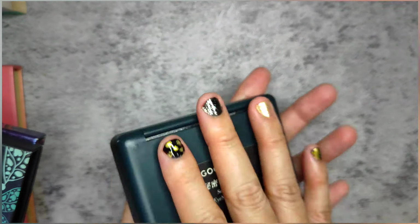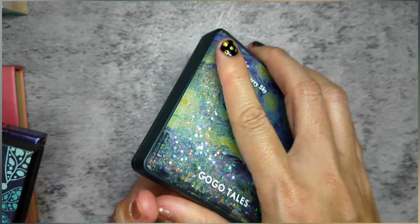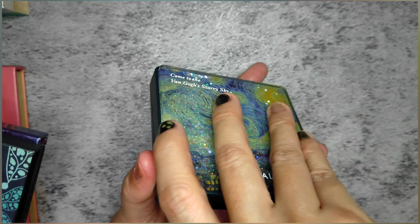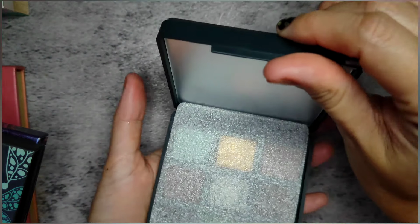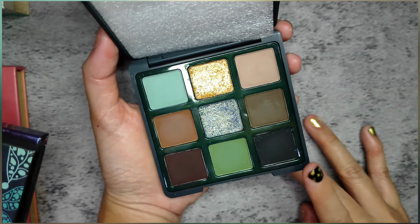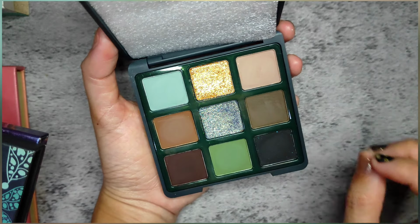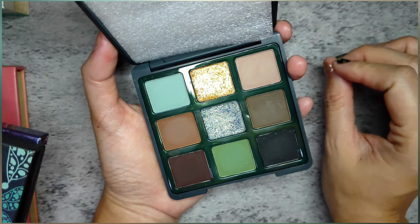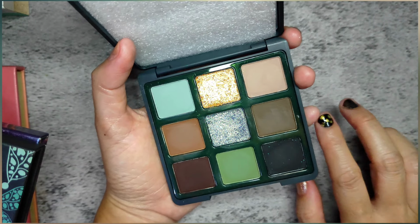So yeah, I really love the packaging of the Gogo Tales because they look unique to me. They are made of plastic components, but they don't feel cheap, compared to the ones from UCANBE. This one doesn't feel cheap. And I have not used this palette yet. I posted the swatch video back in October, and I still have not used this palette, but upon swatching this, I can definitely say that these are pigmented, and these two shimmers feel like liquid metallic. So yeah, I can definitely feel that Gogo Tales has amazing quality.